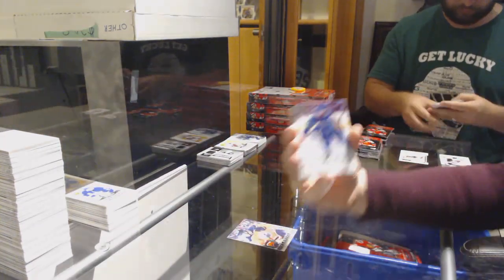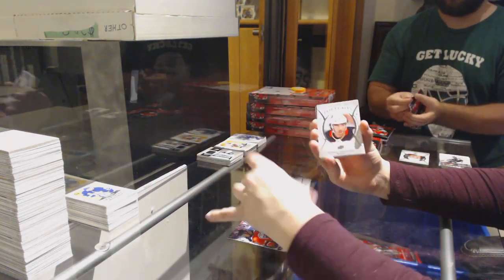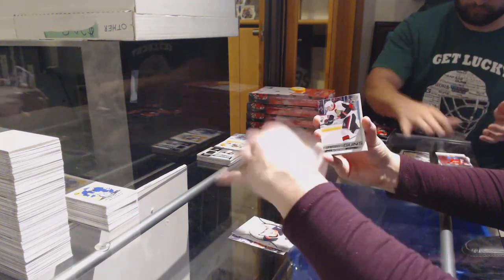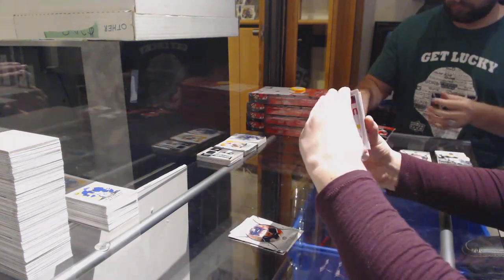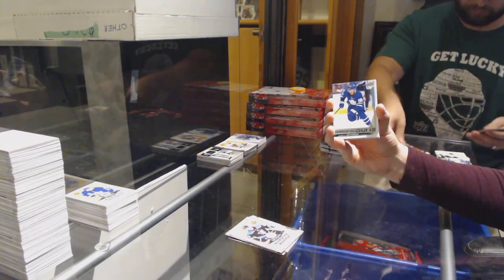Canvas for the Oilers of Oscar Klefbom. Clear cut base for the Vancouver Canucks, Jay Beagle. Portraits of Keeper Sherwood for the Ducks. Young Guns of Jeremy Lozon for the Boston Bruins. Young Guns for the Senators of Drake Batherson. Ethan Bear portraits for the Oilers. Marquee Rookie of Dominic Cahoon for the Chicago Blackhawks. Isaac Lundstrom retro for the Anaheim Ducks.